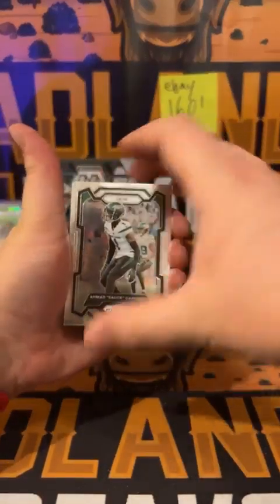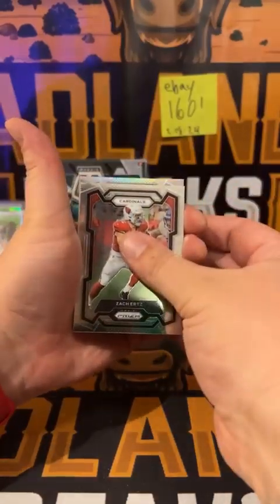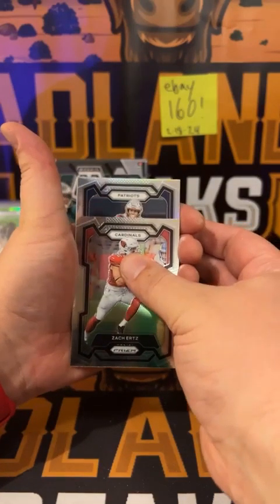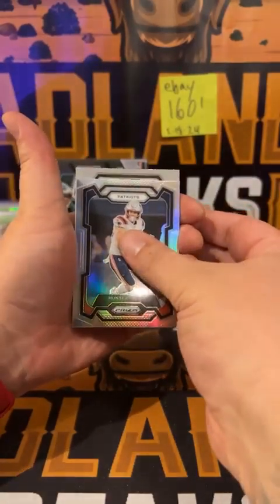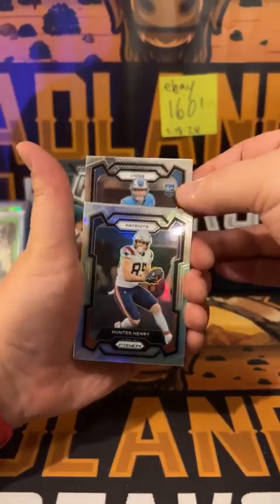Let's go for it. There's Ahmad Sauce Gardner. There's Bradley Chubb. There's Zach Ertz. And to finish out the silver polling action of the break for the Patriots, not a rookie, but you got your Hunter Henry badass tight end card there. There's our swatch, so we'll leave him on the front, and then we'll pull the other two from the back, and then we'll flip it.